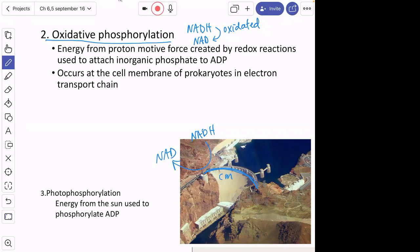As those electrons get passed down to some acceptor at the end, it's pumping protons out here, where the water is. All those protons that get pumped out while the electrons get passed along the carriers represent lots of potential energy, just like in a dam.